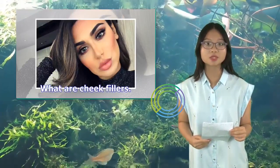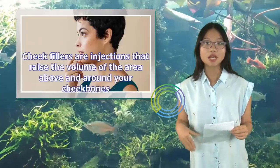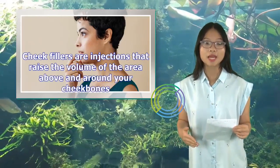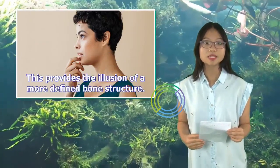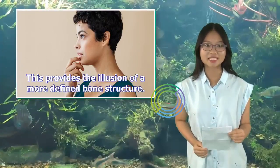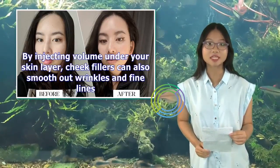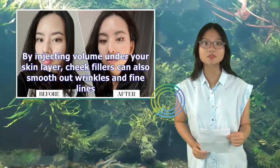What are cheek fillers? Cheek fillers are injections that raise the volume of the area above and around your cheekbones. This provides the illusion of a more defined bone structure. By injecting volume under your skin layer, cheek fillers can also smooth out wrinkles and fine lines.